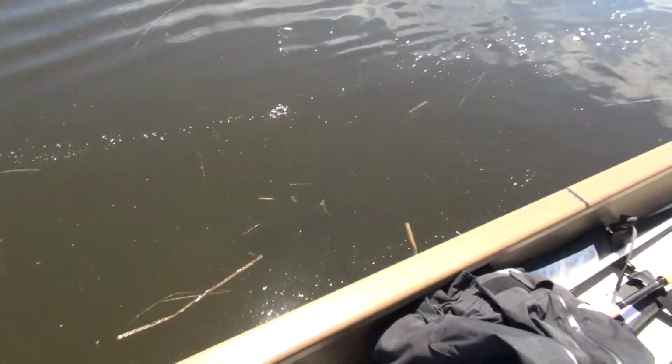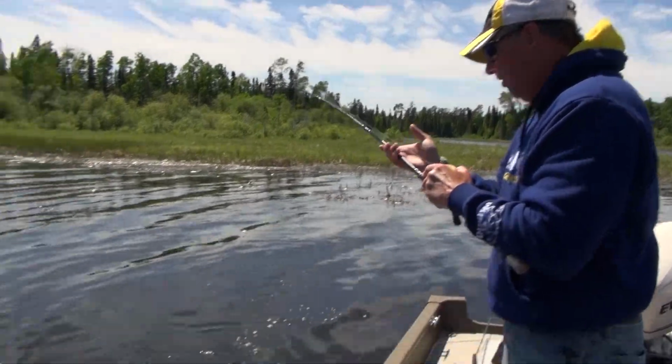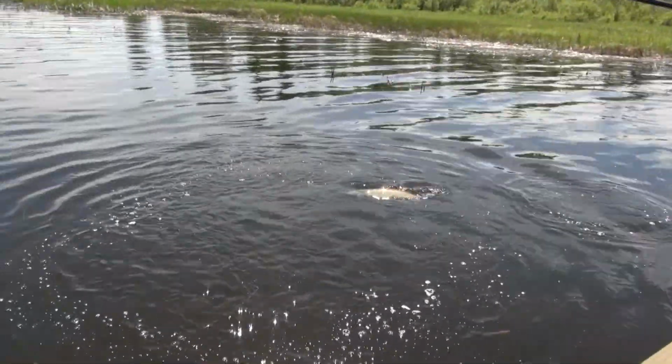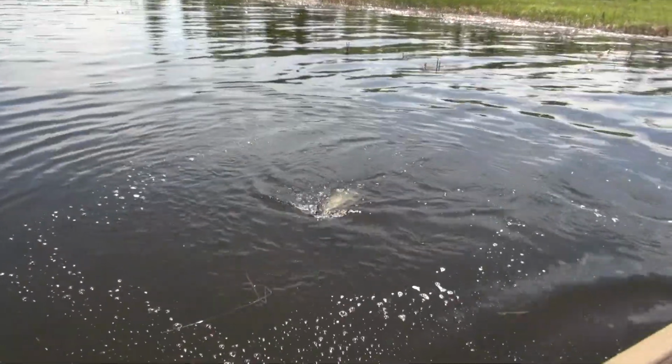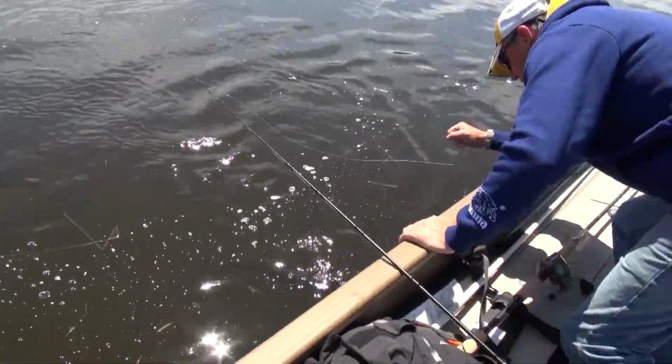Very cool. Just a decent fish, not a gigantic fish, but man, did they pull. They are full of it. Another good reason why you've got to have some decent baitcasting tackle to do this. This is definitely not a job for spinning gear, that is for sure.